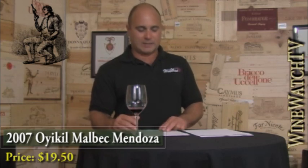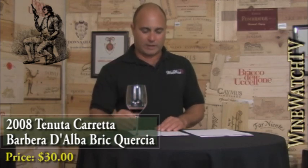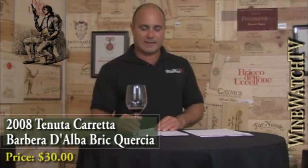And the last wine, the Tenuta Carretta Barbera d'Alba Bricco Quercia. And this wine had some lovely red cherry, fresh floral kind of nuance to the nose. Really exotic floral notes, really what was shining through on the bouquet to me. And a really bright and fresh style of Barbera with some nice zesty acidity there. And that floral note showing through the finish. Excellent juice for $30. And that's what we had to drink yesterday, folks.